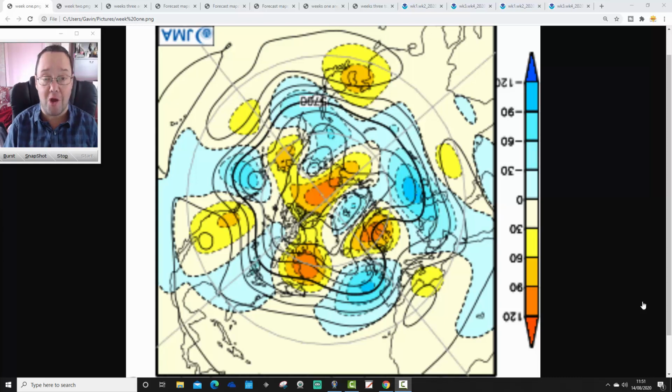As it's a Friday, we have a look at the weather for the month ahead with the Japanese JMA and CFS V2 models. So we're going to be looking at the next 4 weeks. It takes us into the first half of September, so into the early part of meteorological autumn 2020. We're going to have a look at JMA first of all, then we'll compare it to the CFS V2 and see what trends we can pick out between these two models for the next 4 weeks.